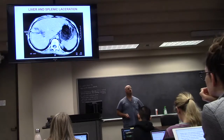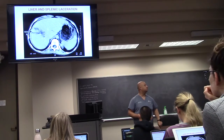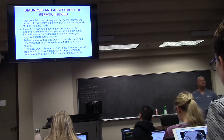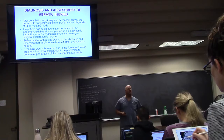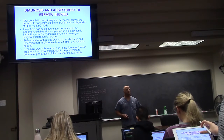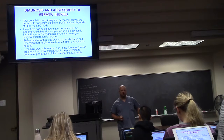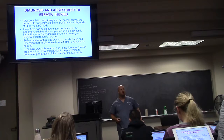A liver laceration is pretty easy to see. There's also a little splenic laceration over there, kind of sticking out from the tongue. Again, these are little distals here in the liver. Diagnosis and assessment of hepatic injuries: exam is obviously important in all of these. They have abdominal pain, bruising, peritoneal signs. The standard for abdominal trauma is a CT scan with IV contrast of the abdomen and pelvis.